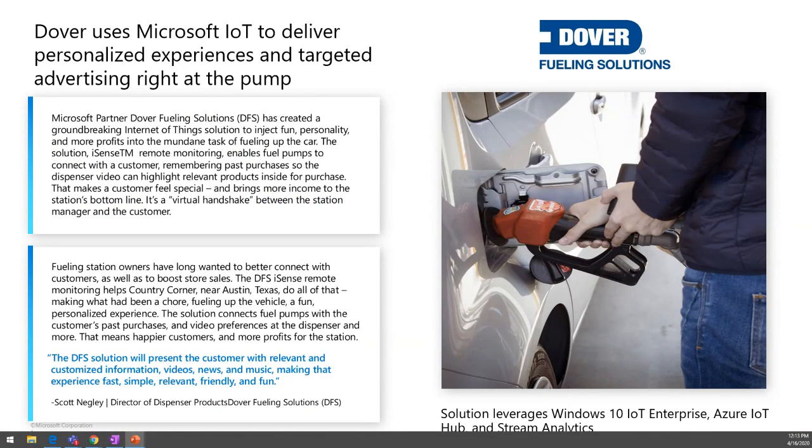So this one's a unique use case. And so this one kind of goes back to the gas station example, but it's a little bit different because this one, Dover, what they did was actually create kind of a smart gas station experience that's personalized for whoever's pumping the gas. So imagine you're pumping the gas, and the screen is starting to advertise relevant products for you. And it kind of creates more of a personal feel at the gas station. It's a different way of thinking of things, of being able to have something a little bit more personalized for you.